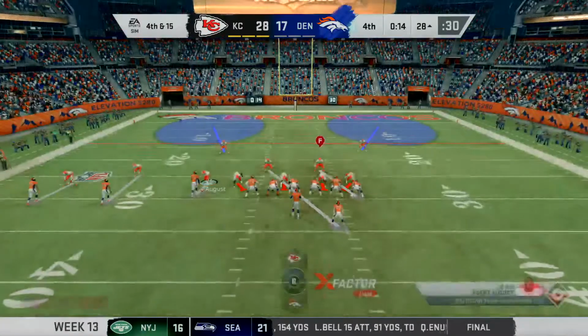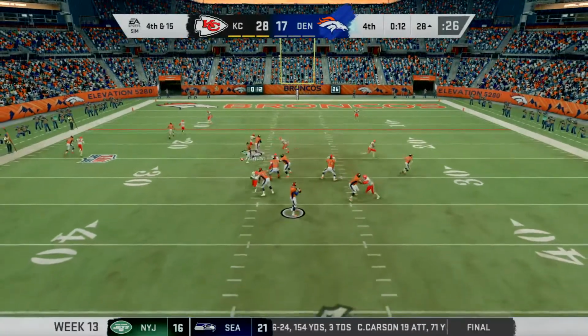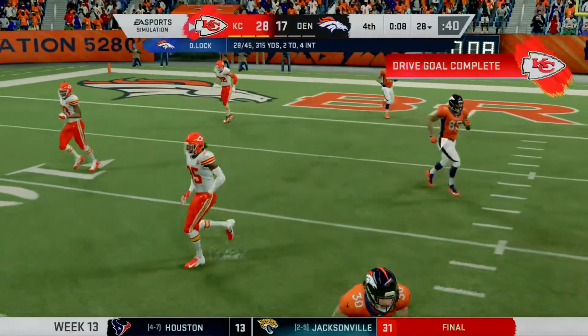And they're indeed going to go for it here on 4th down. So trailing here in the last quarter, let's see how this plays out. They look to throw. It's Lock. Incomplete. And we're down to 8 seconds now.